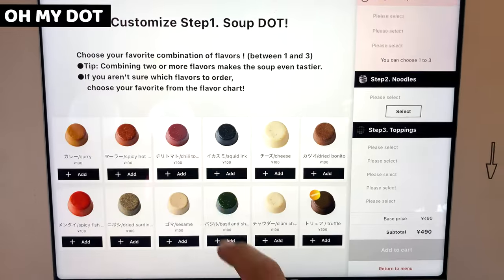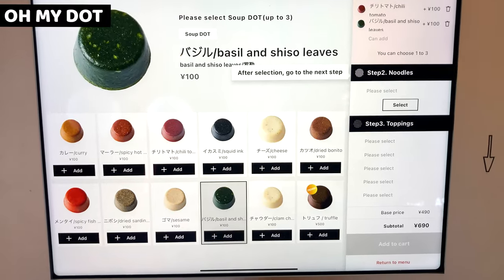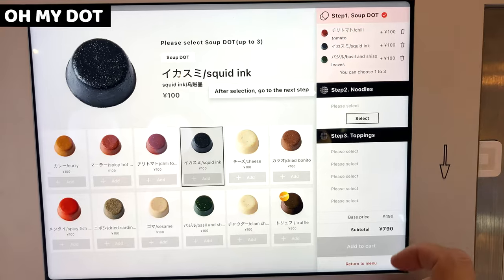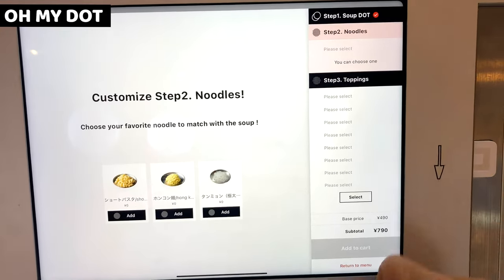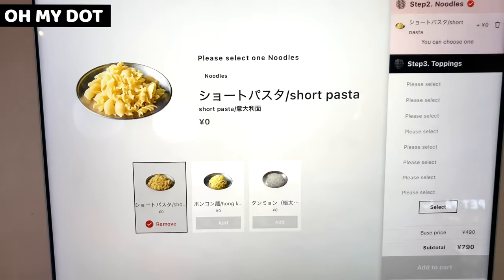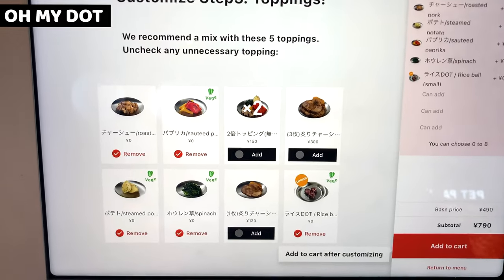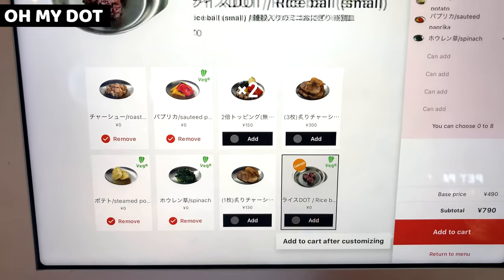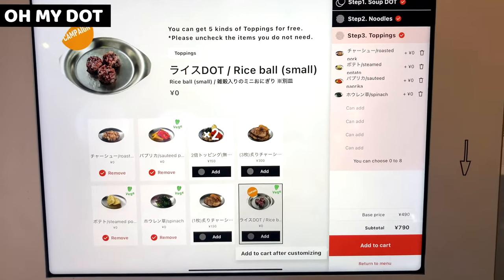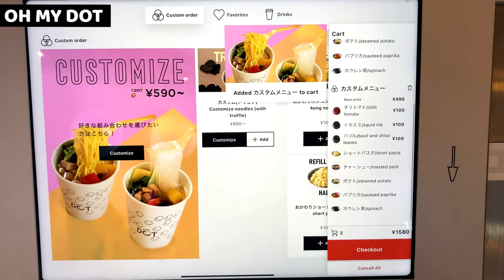It's an Italian one. So I take chili, tomato, and also basil, and squid ink. Wow, this combination is marvelous. I'm really excited. And for the noodles, I get short pasta. For this, short pasta, and select the toppings. I'm going to put all three toppings on them, but I'm not going to have rice. This is it. This is for my short pasta soup noodles. And add to cart and check out.